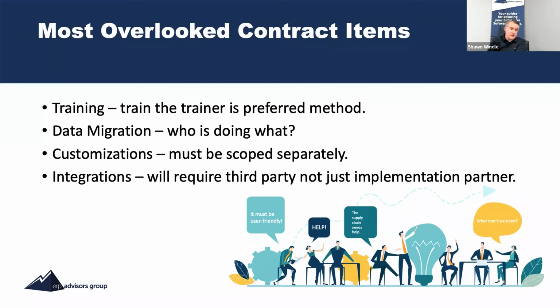Always scope out customization separately. There will be some things that come up in your evaluation, your demonstration process. Make sure that those are really well understood going into your project, so that you don't get stuck having to do something major later. And almost all of our clients have integrations. It's very real, where their accounting system, their ERP system, needs to talk to other applications. Could be vendors, customers, 3PLs, freight forwarders. It's a million different folks. So those integrations need to be put in the contracts as well.